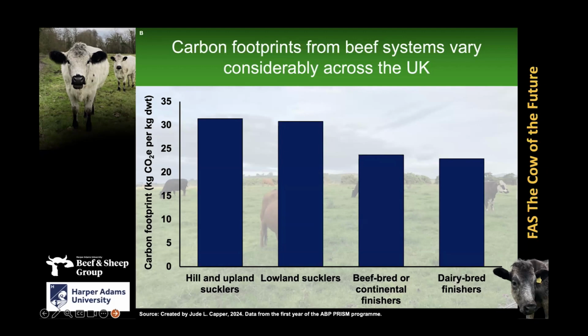So what we are going to do with this data for the finishers only is we're going to have to do some accounting for the fact that those calves came from somewhere. And dairy beef almost always has a low carbon footprint, but that's of course because the carbon footprint of the dam is allocated back to dairy rather than to beef. And so we really do need some better accounting to take account of that. And I'll come on to that in just a second.